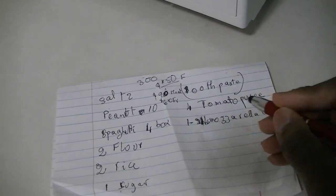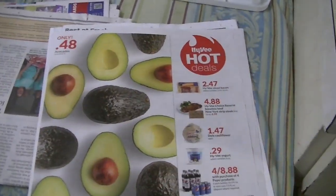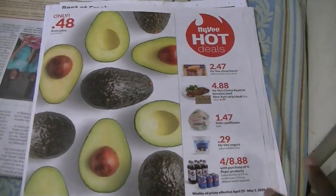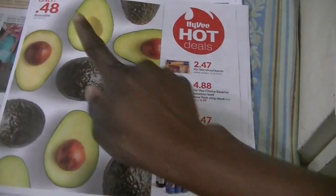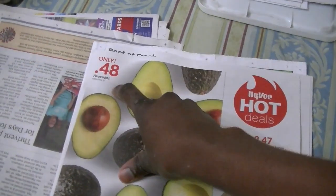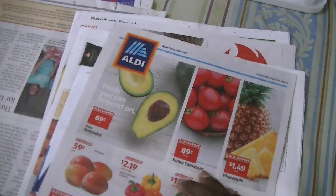I want to have $20 on the side, so that if there is a sale, because spring started already, they might start selling vegetables on sale. That's when I start stocking up on vegetables, and I have a lot of vegetables in my pantry, not in my freezer, and right now we start eating from the garden. So I don't buy vegetables, but I will stock up on vegetables when it's on sale. And this store has avocado for 48 cents a pound. Aldi has it for 69 cents a pound.